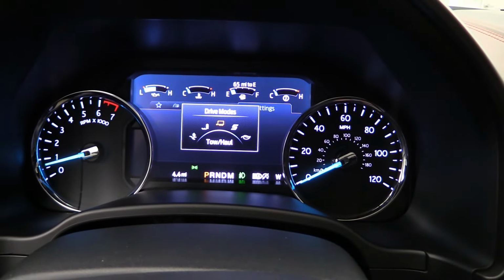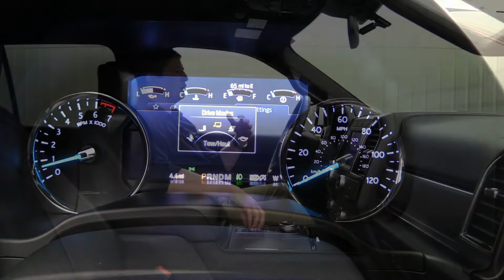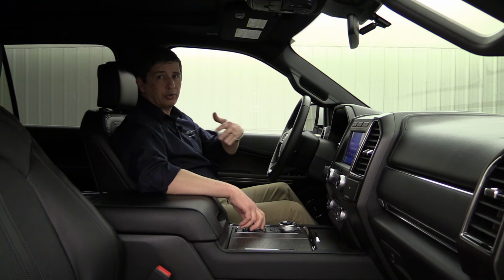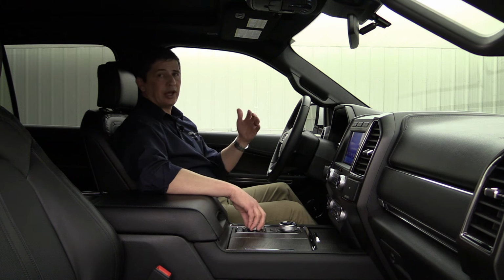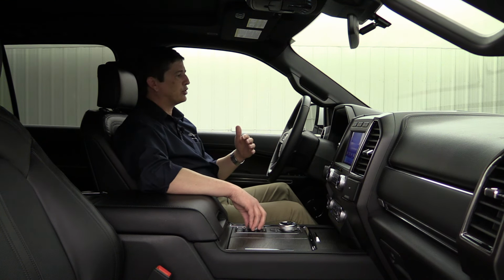So if you do have a trailer back there, put it in that tow haul mode, and that'll help as well. So when you're especially going up and down hills and there's a lot of shifting, it's going to deactivate some of that shifting into some of the higher gears, so that way you don't have that issue with the transmission going out too early, and help you with that.